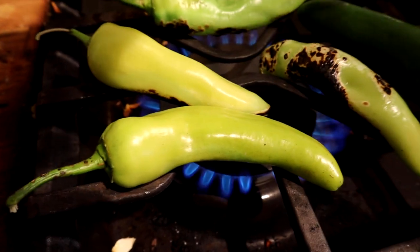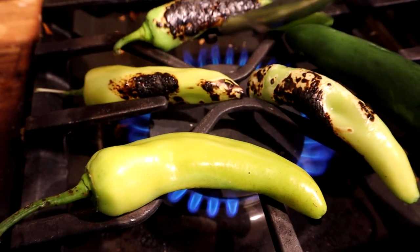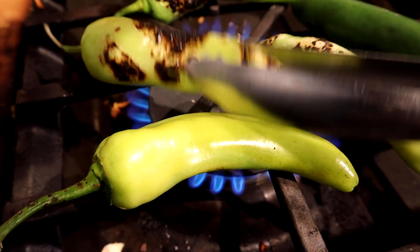So we're gonna get those roasted. And then you toss them in a bowl with a lid on them or some plastic wrap or something to steam them, to loosen the skin. And then we'll get them chopped and into the sauce.